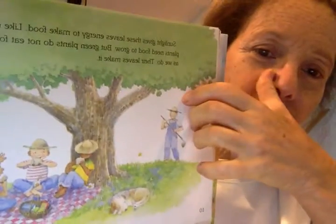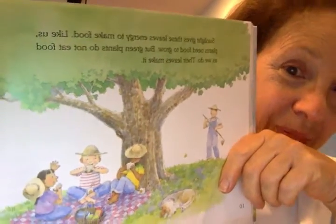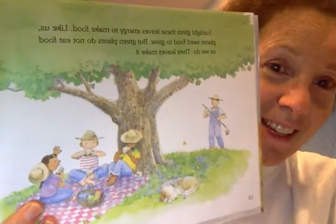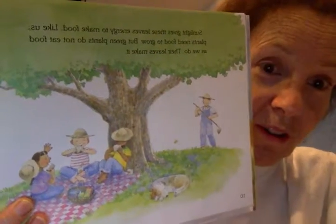Sunlight gives these leaves energy to make food. Like us, plants need food to grow, but green plants do not eat food as we do. Their leaves make it. We learned about that in the other book too. It's called photosynthesis. Do you remember what they make it from? Take a second. Yes. Sunlight, air, water, and nutrients from the soil.